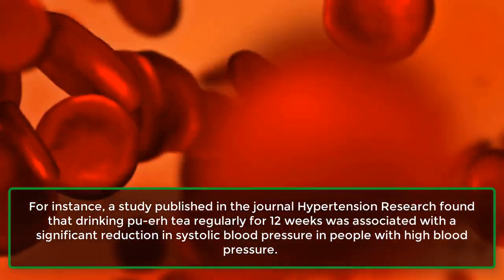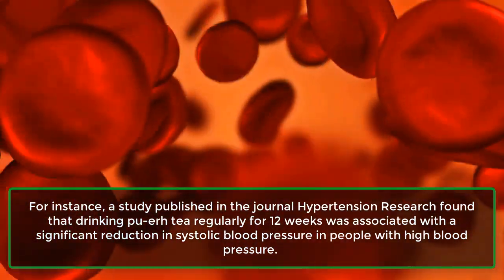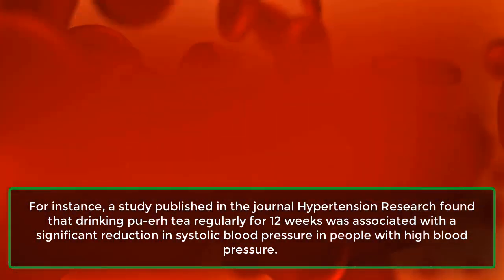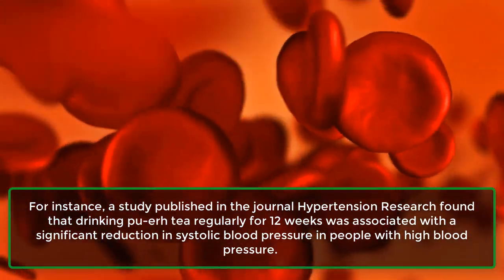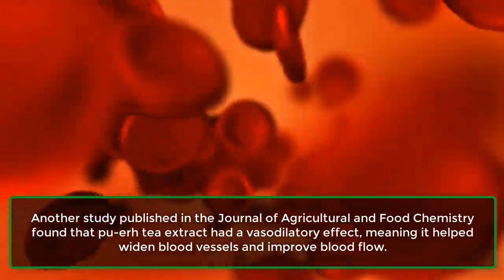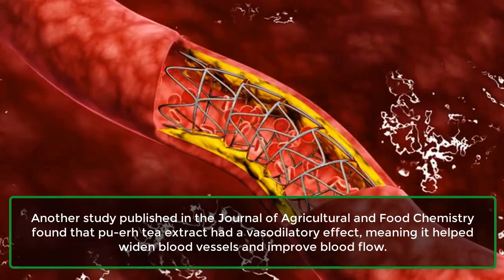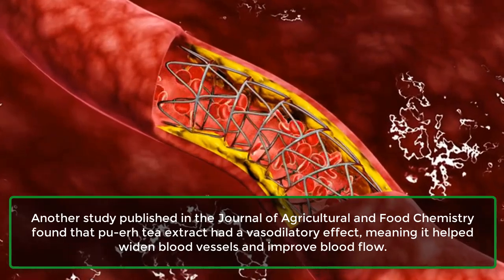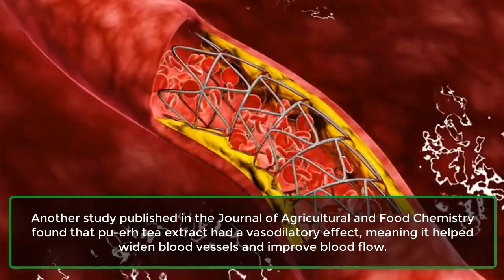For instance, a study published in the journal Hypertension Research found that drinking Pu-Erh tea regularly for 12 weeks was associated with a significant reduction in systolic blood pressure in people with high blood pressure. Another study published in the Journal of Agricultural and Food Chemistry found that Pu-Erh tea extract had a vasodilatory effect, meaning it helped widen blood vessels and improve blood flow.